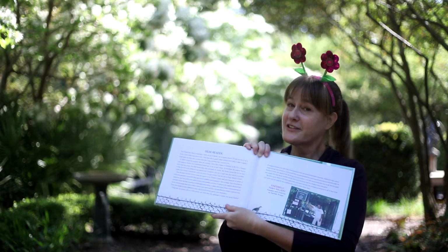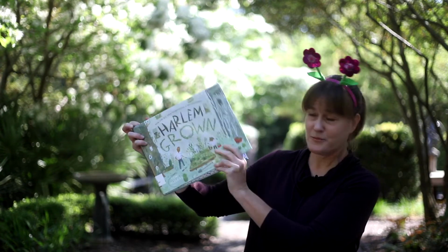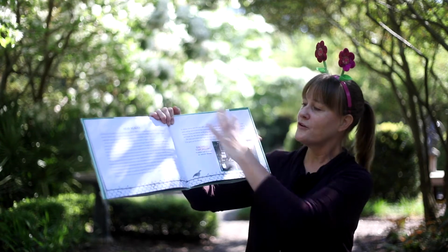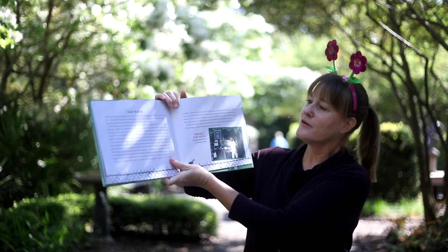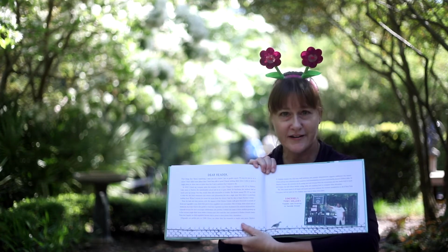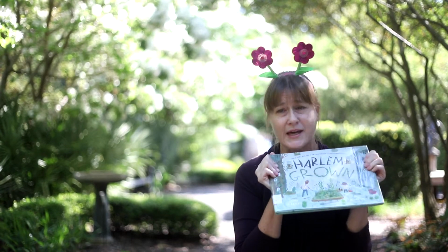And for anybody who would like to check out this book, remember it's Harlem Grown, How One Big Idea Transformed a Neighborhood. There is some wonderful information about it from Tony Hillery, and there he is, with a wonderful background about how the garden came to be. So I thank y'all for sharing this wonderful, inspiring story with me. Now, are you ready for another song?